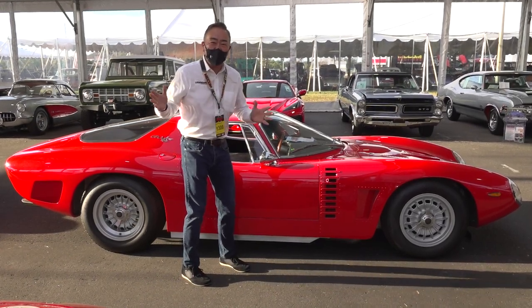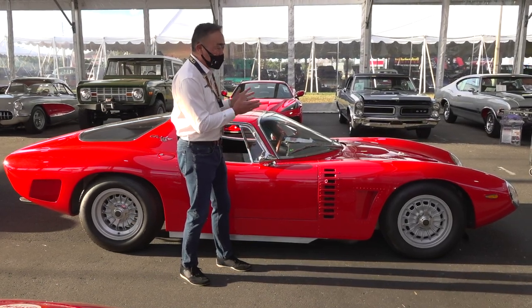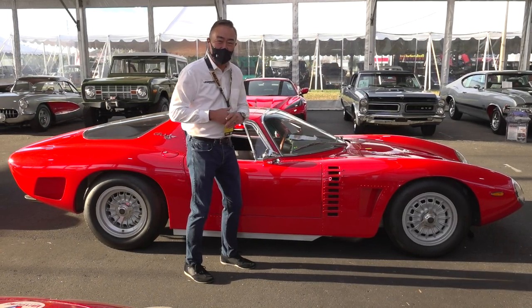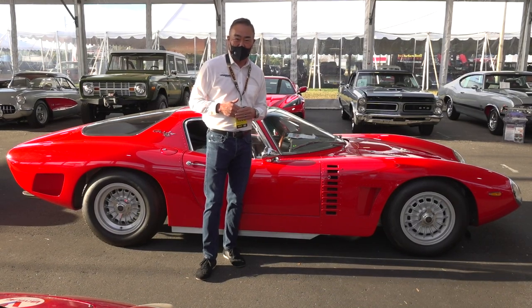But what I love is here's this Italian car maker building very bespoke cars that chose a 327 Corvette engine to put inside his vehicles. Great cars, gonna bring great money. I can't wait to watch across the block.